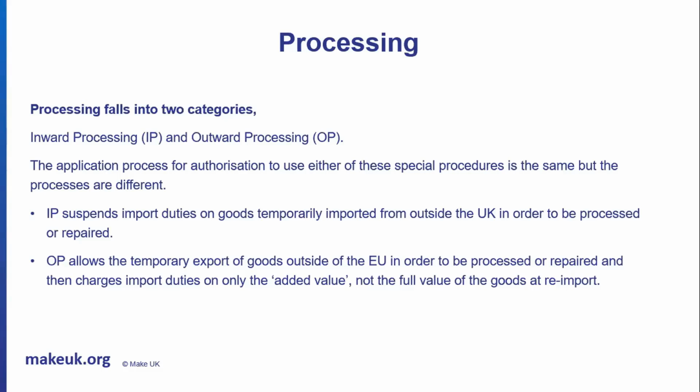So from the 1st of January, I know we have the transition period up to the 30th of June, but keeping things simple, from the 1st of January, import and export declarations will be required for goods moving to and from the EU. But inward processing suspends import duties on goods imported from outside the UK which you're processing or repairing. So essentially, if you're authorised, you don't have to pay the import duty on import or the import VAT, providing you can demonstrate that the goods have left the UK as part of the circle.